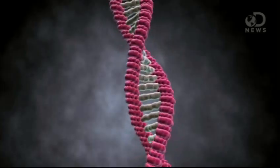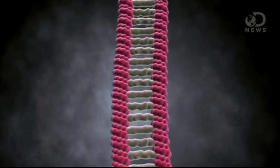Binary code is all ones and zeros. Computers read this huge string of ones and zeros and they assemble it into a file. DNA is a huge string too, but instead of ones and zeros, it's chemicals: guanine, cytosine, adenine, and thymine.